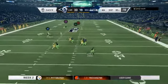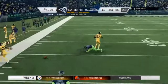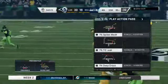Looking to throw on 2nd down. Daniels escaping the pressure right, and this one incomplete. Too much contact to hold on to that one, and it's 3rd down.